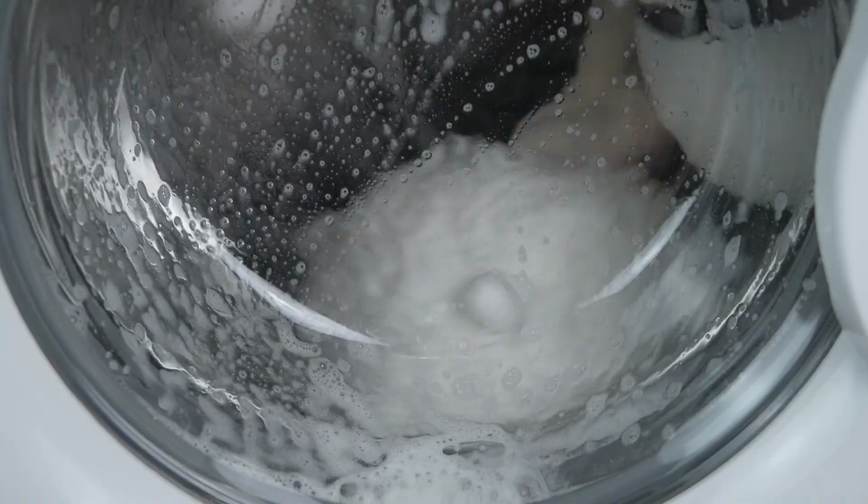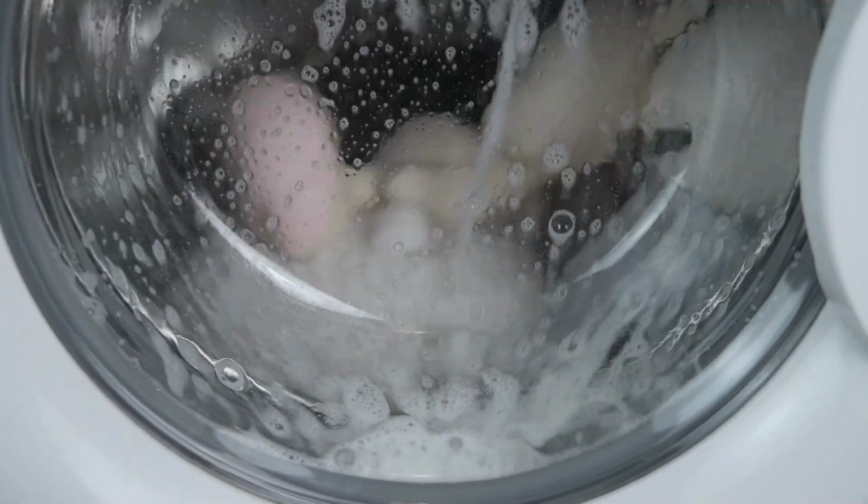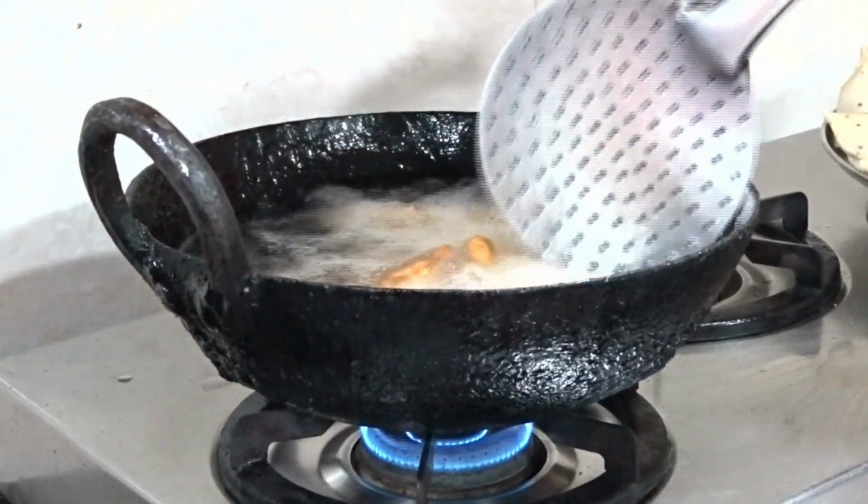How to make clove water. Making clove water is simple. Take 4 to 5 cloves and soak them in a cup of warm water overnight. Strain the water and drink it on an empty stomach in the morning.